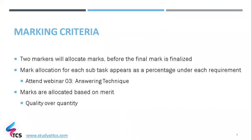And this percentage, as I told you earlier, can be used to determine the mark allocation, as well as the timing you need to spend on each and every subtask. Okay, so that's why you need to know what to do with this percentage given under each subtask. You'd understand these things better if you attend the 3rd webinar, which I'm doing in another 2 weeks' time, where I'll be talking about answering technique.